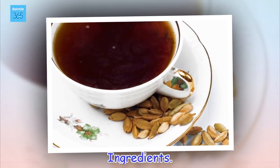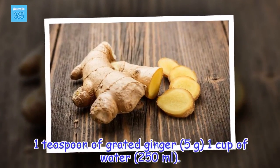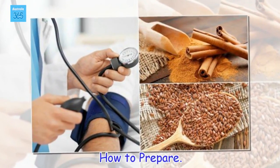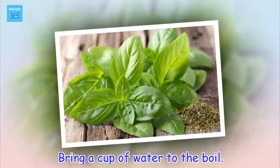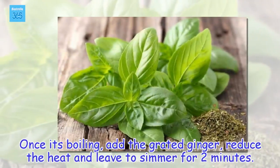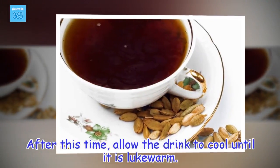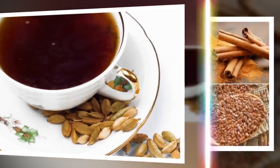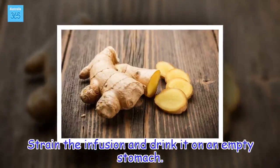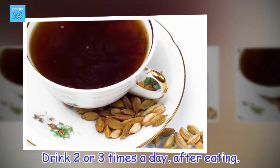Ingredients. 1 teaspoon of grated ginger, 5 grams, 1 cup of water, 250 milliliters. How to prepare. Bring a cup of water to the boil. Once it's boiling, add the grated ginger, reduce the heat and leave to simmer for 2 minutes. After this time, allow the drink to cool until it is lukewarm. How to consume. Strain the infusion and drink it on an empty stomach. Drink 2 or 3 times a day, after eating.